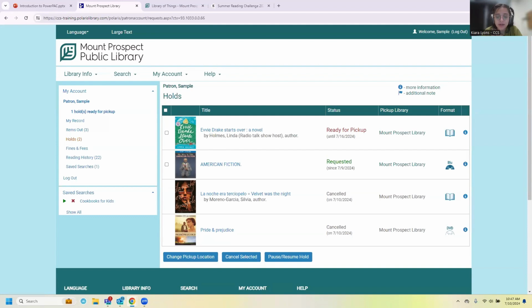Can we pause the holds on Leap? Yes, staff can pause holds for patrons on Leap. And you learn how to do that in Intro to Leap trainings.